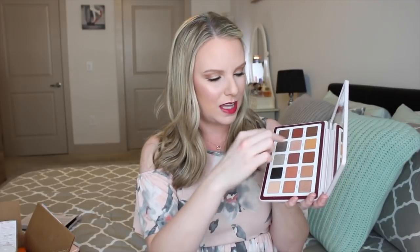I used it today for the very first time. I did notice that there are different kind of textures, so even though there's a lot of mattes in the palettes, they have like different textures, or maybe they're pressed with different things. I'm not sure, because some of them have like lines in them and some of them are flat. I don't know if that makes a difference. But the thing about Natasha Denona is her mattes are so nice, you guys.